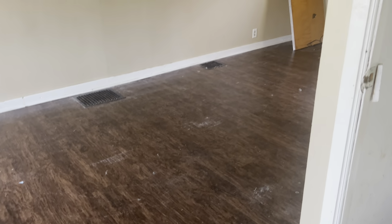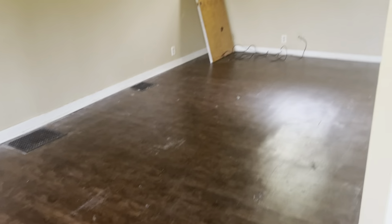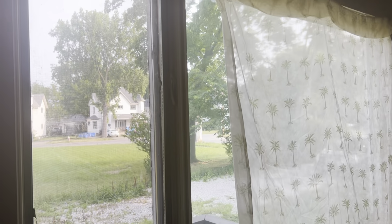Let's go into the living room. Trash needs to be removed. Flooring needs cleaned. Move the pictures off the walls, prep the walls with paint. Remove the curtains and curtain brackets. Do a complete paint job.